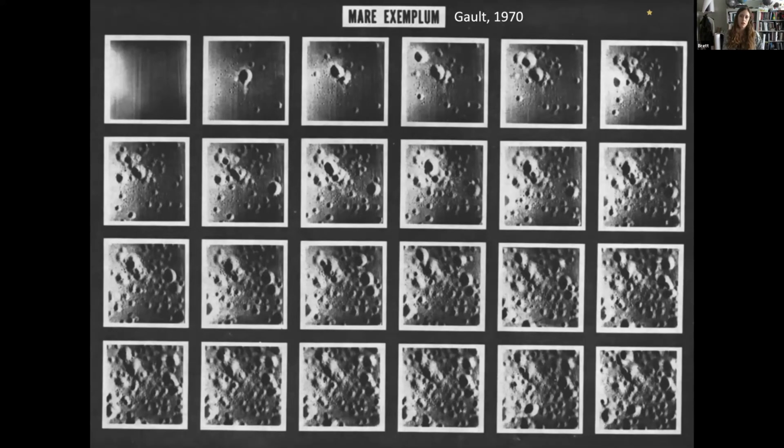I really like this example. This is Mare exemplum, from Gault in 1970. This is not a real Mare, but an example. He produced a fake Mare and through impacts in the lab showed how a Mare surface would evolve, or how the original Highland surface would evolve as well. Through impact cratering, after more and more impact events, you get down to the surface being completely saturated in impact craters. Brett?